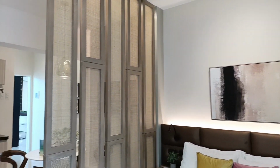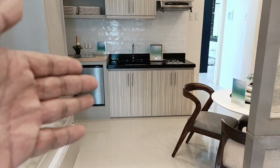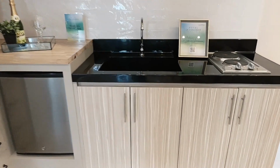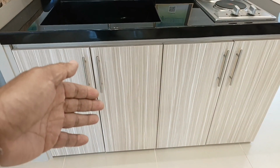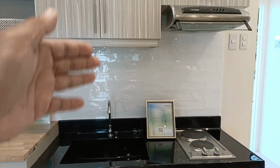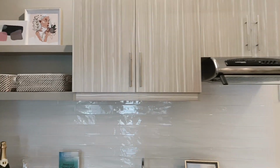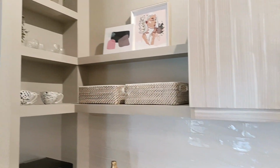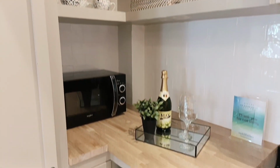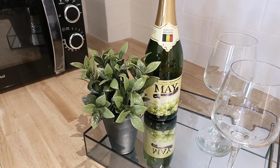So as you can see, there is a kitchen, right? So this is the lower cabinet, and also the upper cabinet is part of the deliverable unit, right? So this is the poly furnished. This is the example of a poly furnished, and this is the wine.